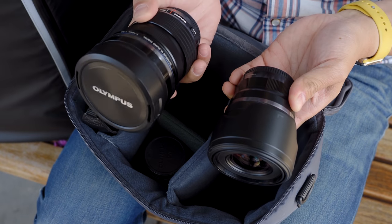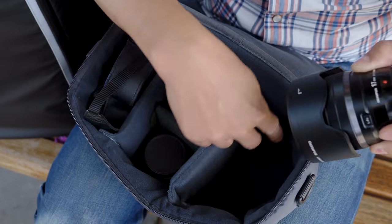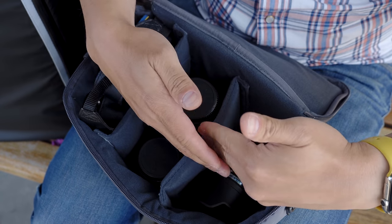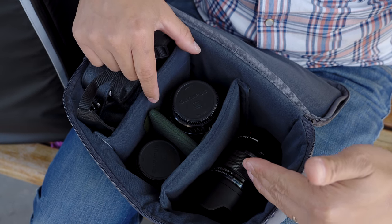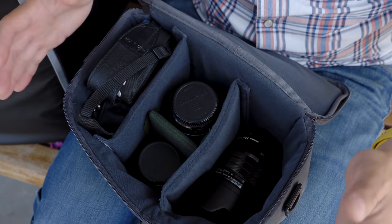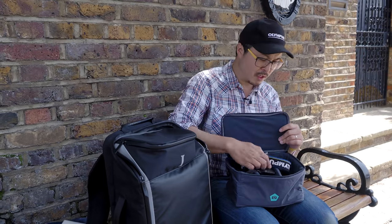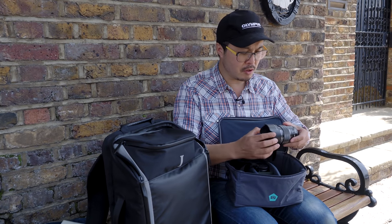So if you have anything larger, like a 12 to 100 f4 pro, you can have one long side here with the hood reversed. And I think if you have it long this way, you can actually fit the 40 to 150 f2.8 pro plus another lens here. So it's quite versatile. This little bag may not look much, but this lunch box is quite square, so you can actually fit quite a bit in it. So that's perfect, that's fine, works well as a camera case, like I mentioned. Yeah, it's good, I like it.